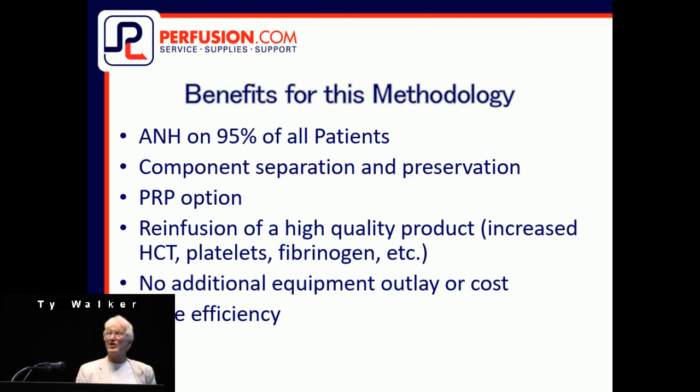Time efficiency. There's no time. Using a hemoconcentrator takes time. By doing it this method, there's really no time involved at all. At the end of the case, they decannulate, they feel very comfortable, they hook up the arterial line, and the venous line stays on the field. You're ready to go back on at any time, and it's just a very safe method to do it.